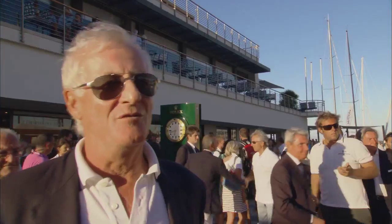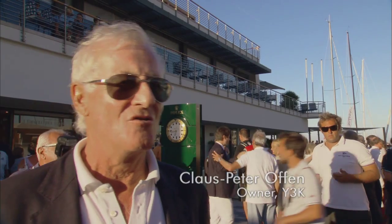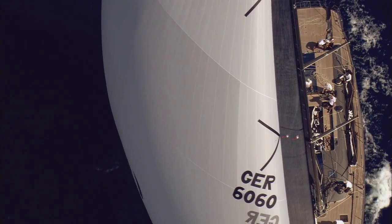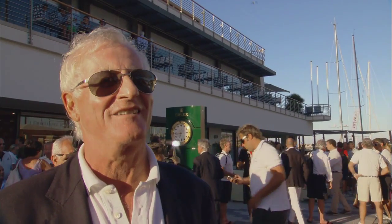Well, first of all, you need a good boat, which most of the racers have. You need a good crew, which many of the boats have. Maybe also a little bit of experience and sometimes a little bit of luck, and I think we also had the luck this year again.